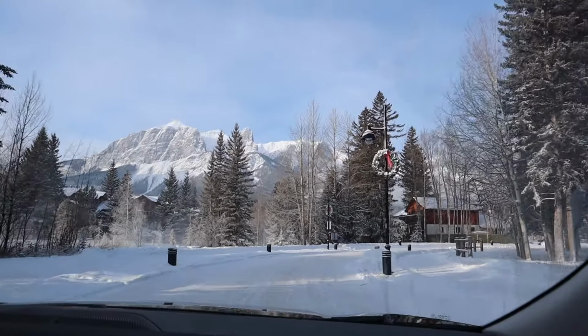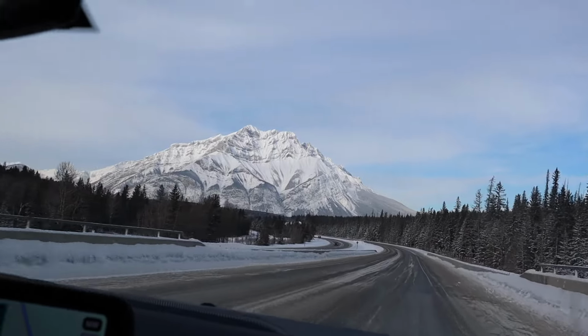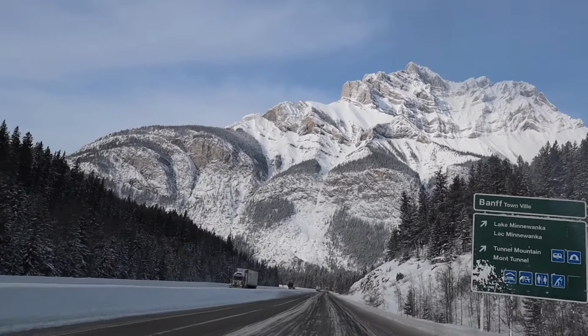For today, we had another special activity planned in Banff. I'm not going to reveal it right now, but I'll bring you right to it. Until then, enjoy the drive.